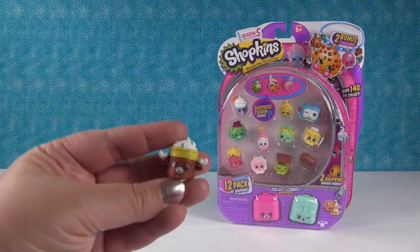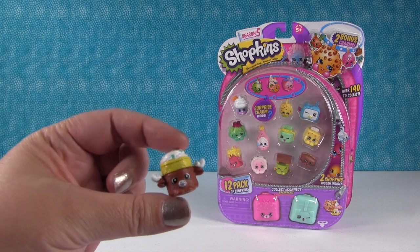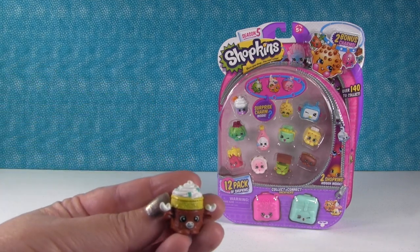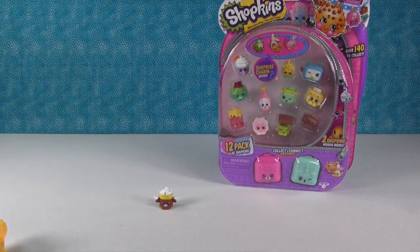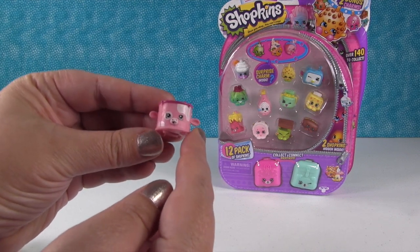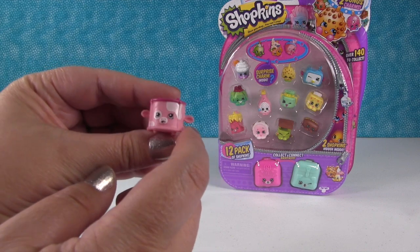First up, we have one of my favorite Season 5 so far. This is Mandy Moose, and she's a little Petkin, and I love her. She's adorable. She says, "I'm Mandy Moose." That's her name. This is one of my other favorite Season 5 so far. This is the Fun Drum, and this is the first time we got it in this color. And I love the pink one.